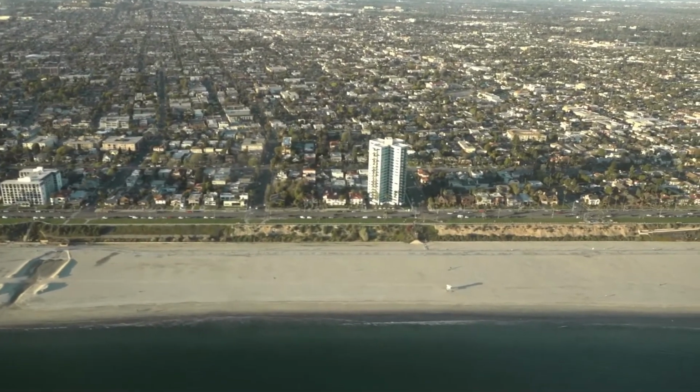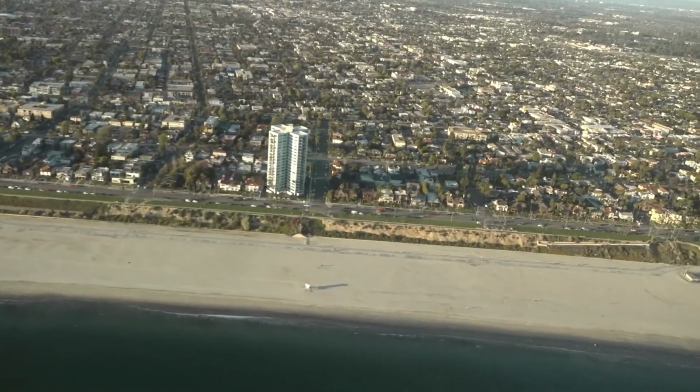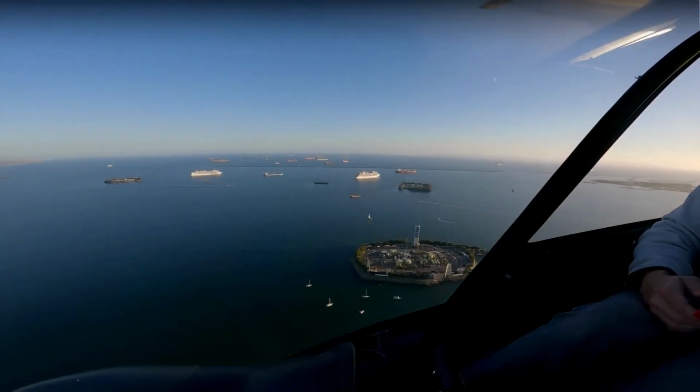Tower, Eagle 4 Hotel Sierra is inbound on South Redondo. Number 4 Hotel Sierra, roger.